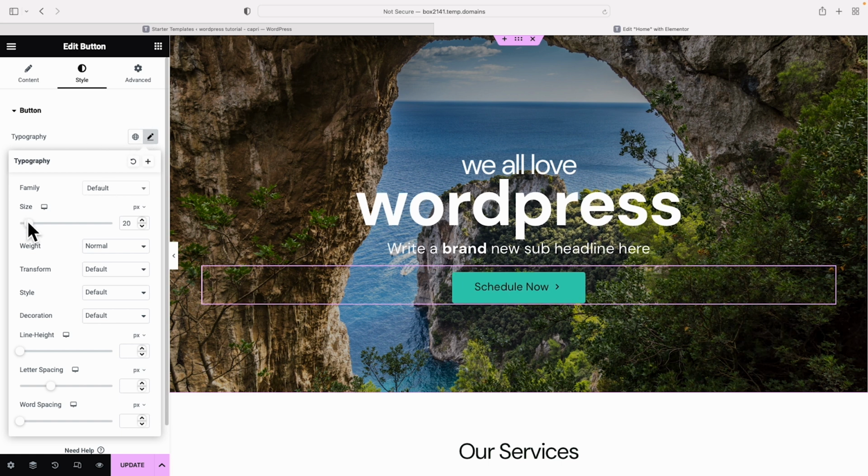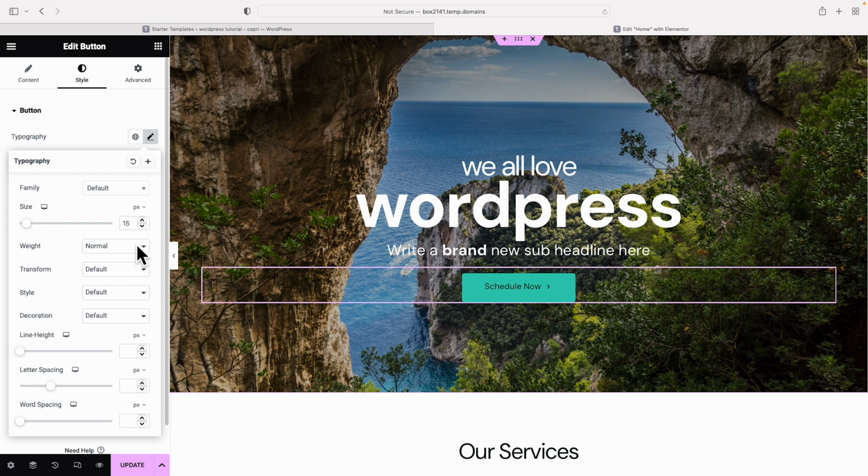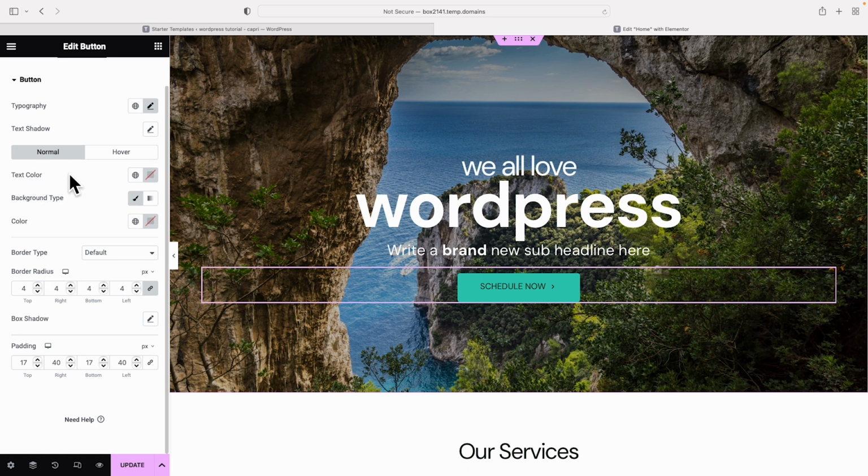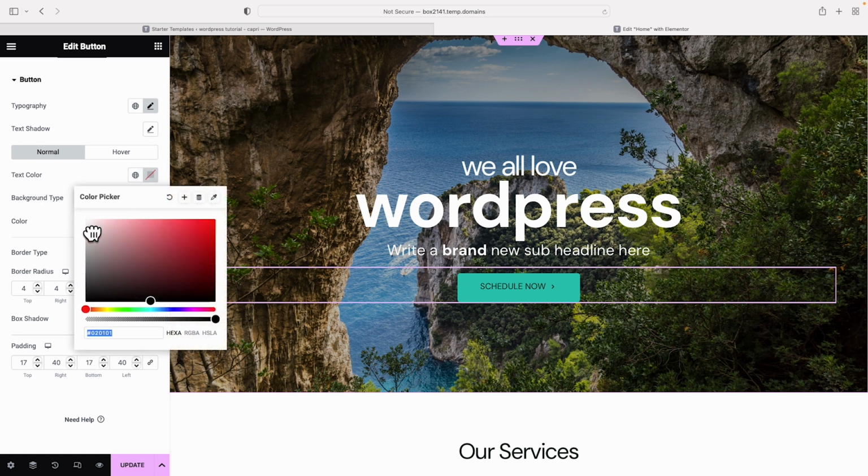You can change the size of it, make it a little bit bigger. You can make it bolder. I'm just going to put it back on normal for now. You can transform it to all uppercase if you wanted to do that. And then if you click out of here, you can go down to changing the color. So text color, it's set to black now, but what if you wanted it to be white?